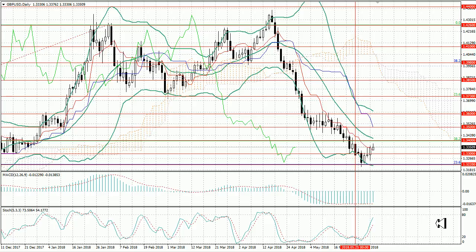Last week, the pair GBP/USD showed mixed dynamics. After the decline to the level of 1.3220, the price rose to the 1.34 mark. This level is seen as the key for the bulls. If it is broken out, the growth to the 1.35 and 1.36 marks is possible. Otherwise, the decline to the levels of 1.33 and 1.3220 may begin.